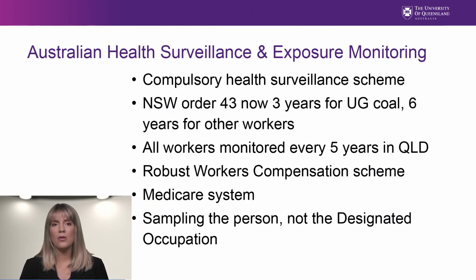Both Queensland and New South Wales have compulsory health surveillance schemes, which means every coal mine worker is periodically checked, including a chest x-ray. In New South Wales, it's every 3 years for underground coal miners and 6 years for everyone else. In Queensland, it's every 5 years for all workers. Queensland has recently implemented the health surveillance scheme for metal mines and quarry workers as well. Having a compulsory health surveillance scheme means there's a much better chance of catching cases as they progress.